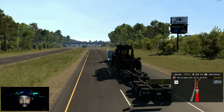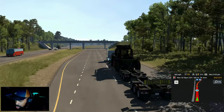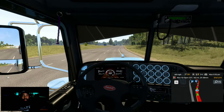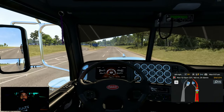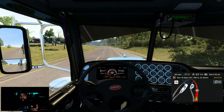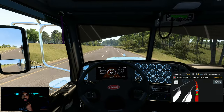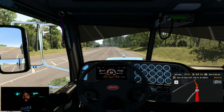Not that bad. Still 3 hours, but we coasting. I got cruise control on now, so chilling. Let's get it. I think the next rest stop, we're gonna stop and get something to drink. Still 3 hours, so get something to drink real quick and get back on the road.